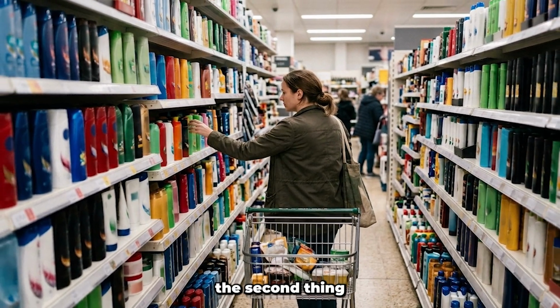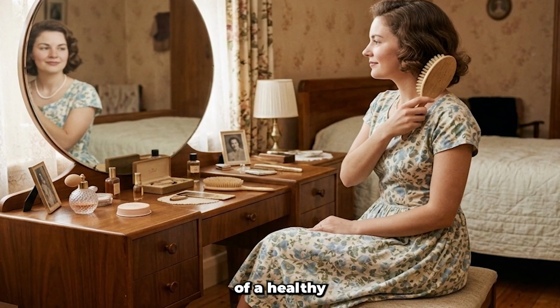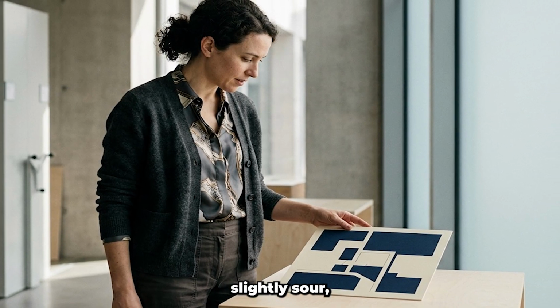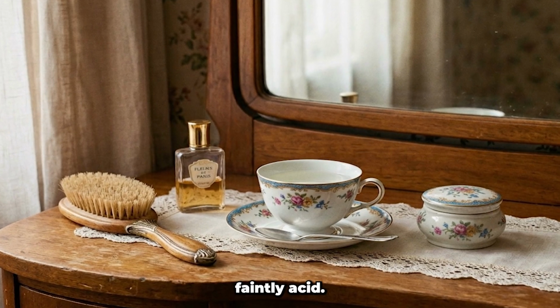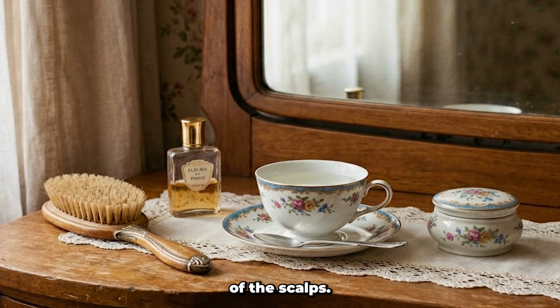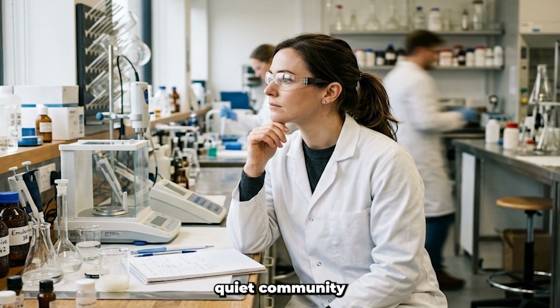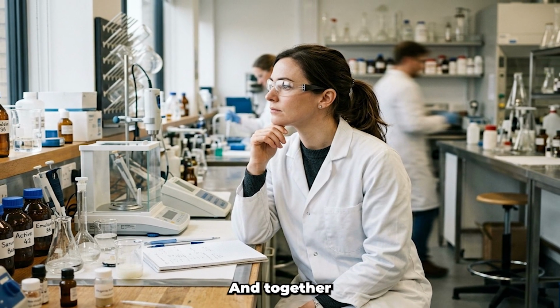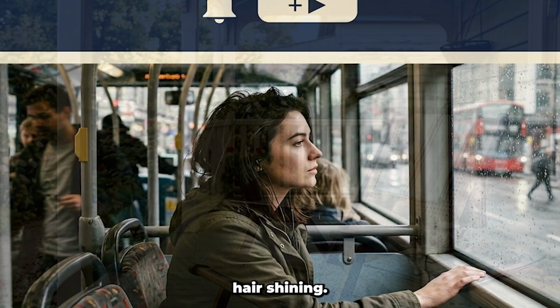Here is the second thing the soap companies do not want talked about. The surface of a healthy scalp is by nature slightly sour. Not bitter, not unpleasant, just very faintly acid. That surface is made of the scalp's own oil, the salts in your sweat, and a quiet community of friendly bacteria. And together, those three keep the scalp settled, the cuticle closed, and the hair shining.